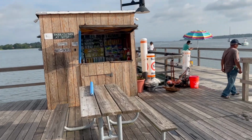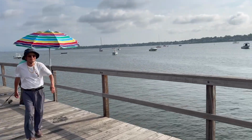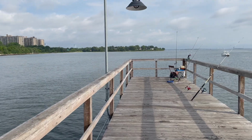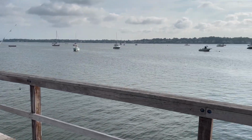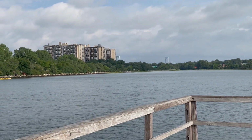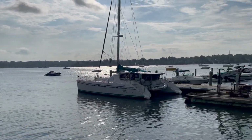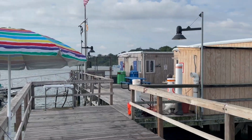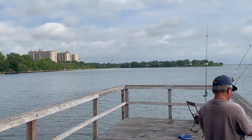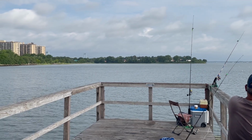The little bait shop over here. I remember this pier used to be under construction for a while, but it looks like it's been fixed, so that's great. So normally we would do crab catching along this area of the pier and fishing. Great spot for fishing. You can also fish on the boat if you want to. Back over there, that is the Throgs Neck Bridge. The area in the north seems to be Fort Totten, which I'll get some type of view of it later.